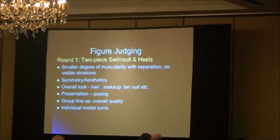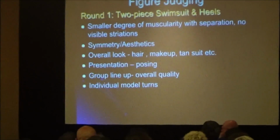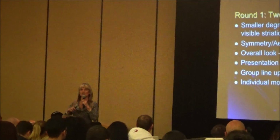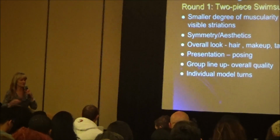So again, you have to know what your best features are, because we always say everything's an illusion up there. You want to hide your faults from us, okay? Because we're trying to find them. It's much easier as a judge to separate everybody because I can see certain faults, because most people, especially at the bigger shows, have awesome physiques.